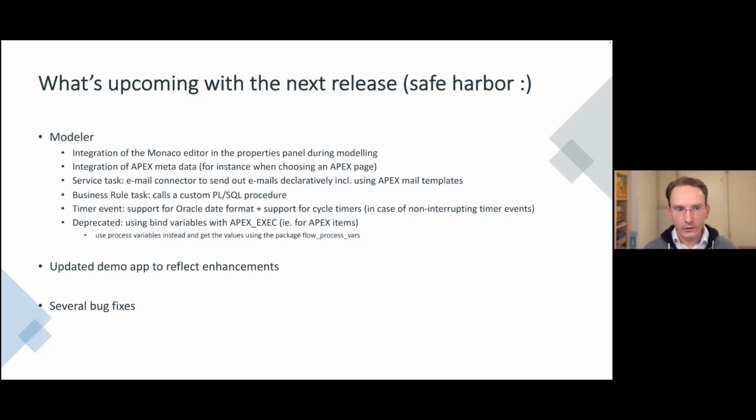We're also going to do a quick update on the demo app for the next release, because one of the features we have is the service task that has the possibility to declaratively call or send out a mail. So we would like to reflect that in the demo app as well. We also have several minor bug fixes available through our website, flowsforapex.org. You can download them as a hotfix and apply that to your current version. But it's also possible to install the next release, and then you get those bug fixes already incorporated in there.